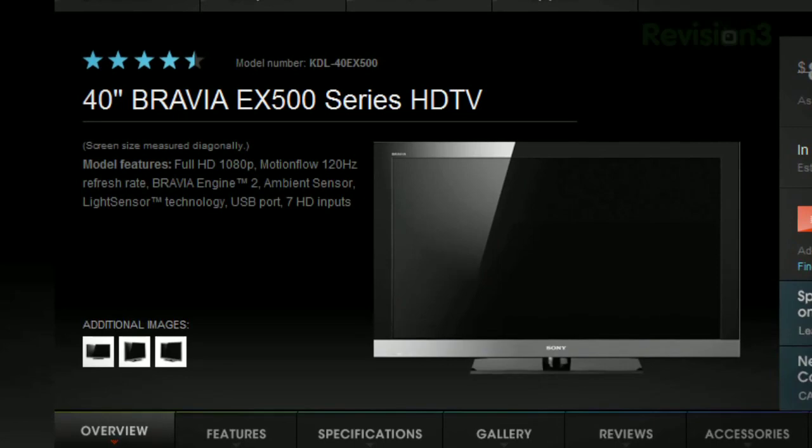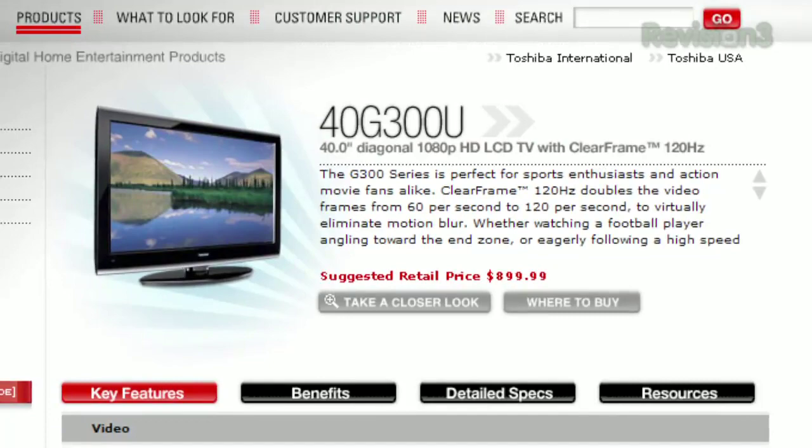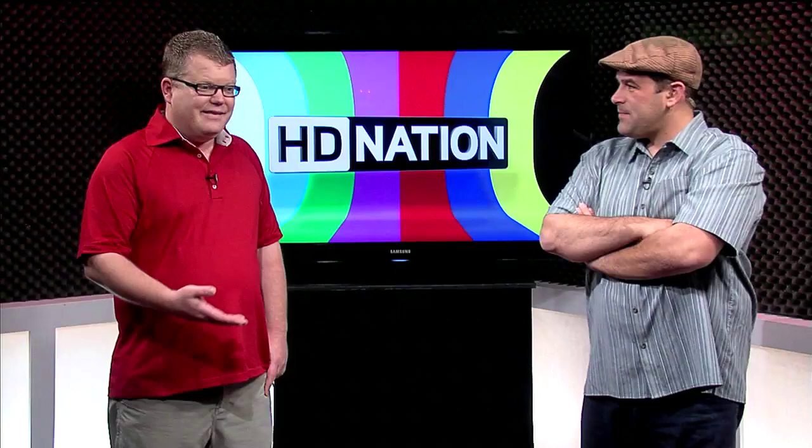Also at 40 inches, I will recommend Toshiba's 40G300U, that's a new 2010 model, also just under $800, with four HDMI ports as well, one component video input, USB for music and pictures, and an Ethernet port for DLNA goodness. They really don't highlight that much on their website, but if you dig into the manual, it's there, and you can stream it. It actually supports pictures, music, and MPEG 2 video.